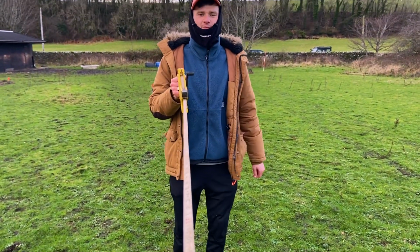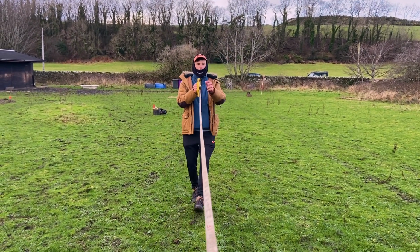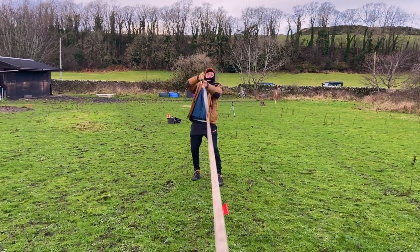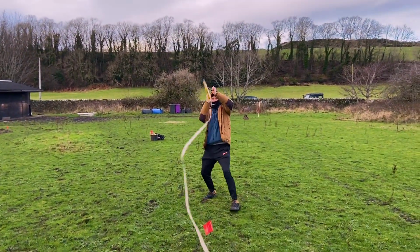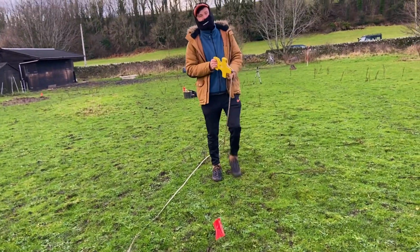So how much is it? 18 metres? Aye. Wait a minute. Is that a big one? Quick, rein it in. Oh, that's a red flag, that.